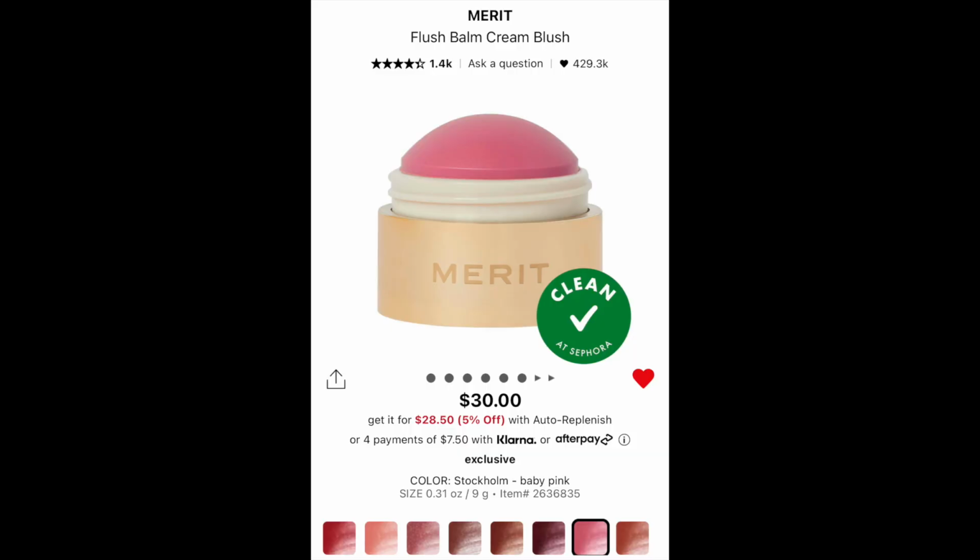I also love the Merit Flush Balm Cream blushes. I have I think 3 of these. I brought in one shade today, which is Stockholm. They do come in this super fun packaging, and I'm just gonna dab a little here. This is a nice bright pink, but you can see it's sheer. Some of the shades are more sheer than others, so be careful with that. That's my only caveat. Sephora has a great return policy. You can always return or exchange it, but just try it out and you'll know how to use it.